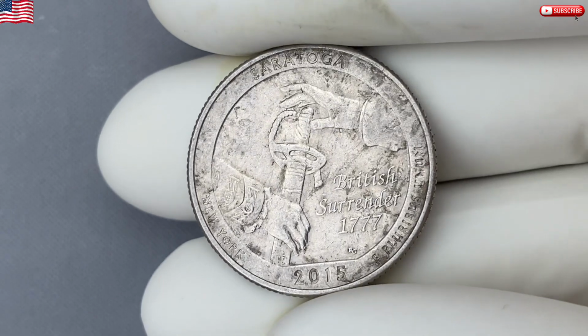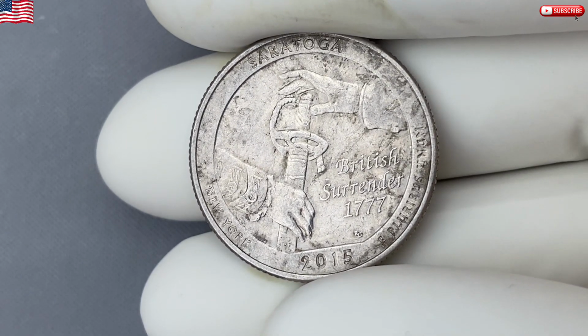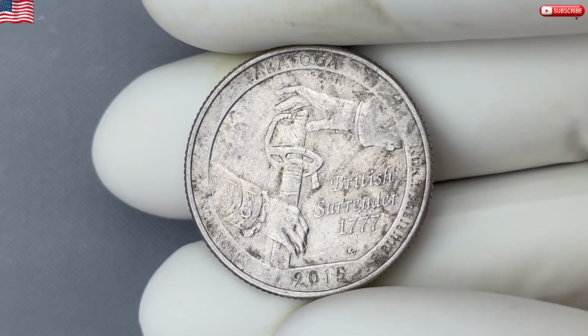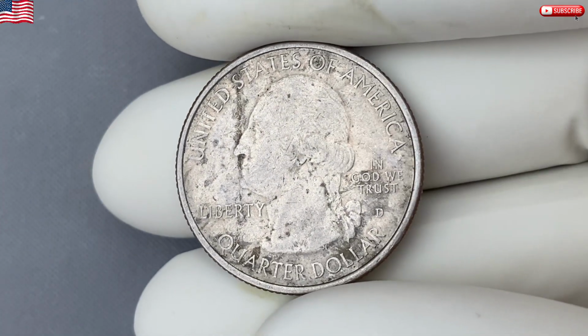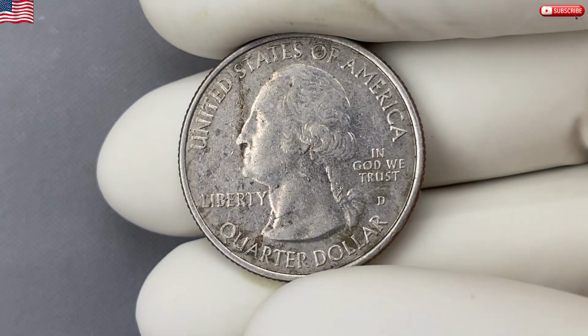Now, condition matters just as much as rarity. A Saratoga quarter with a mint error is valuable, sure, but one that's in uncirculated or mint state condition, that's when the value skyrockets. Coins that have never been in circulation, free from scratches or wear, are the ones collectors dream about. The shine, the sharp detail, the preserved luster, they all add up to serious money.